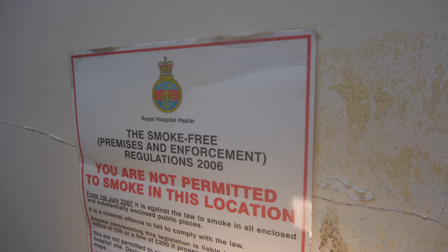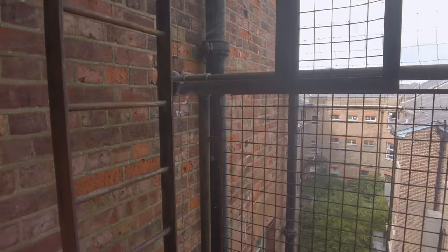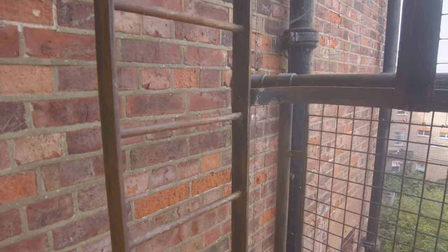Royal Hospital Haslar, 2006. It hasn't been out of action this long, this place. I think I heard it was 2009. So we can get on the roof up here as well. Is this thing at all safe?